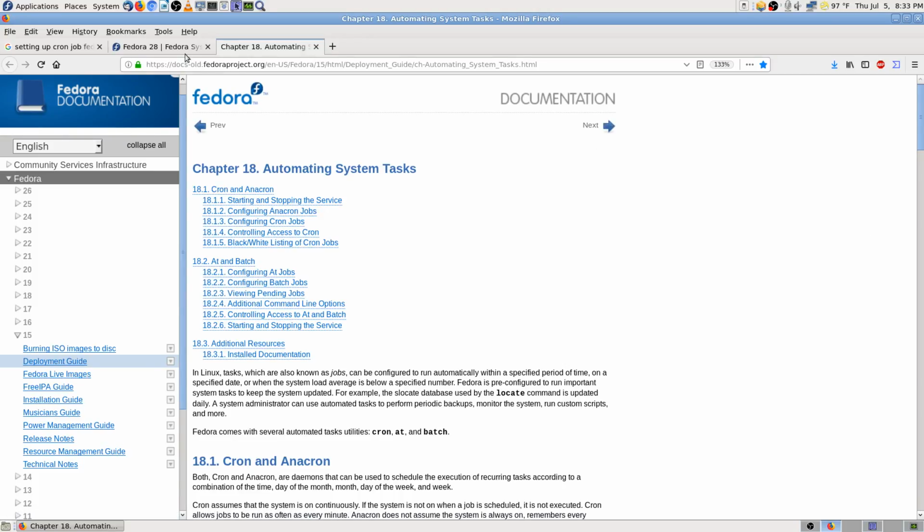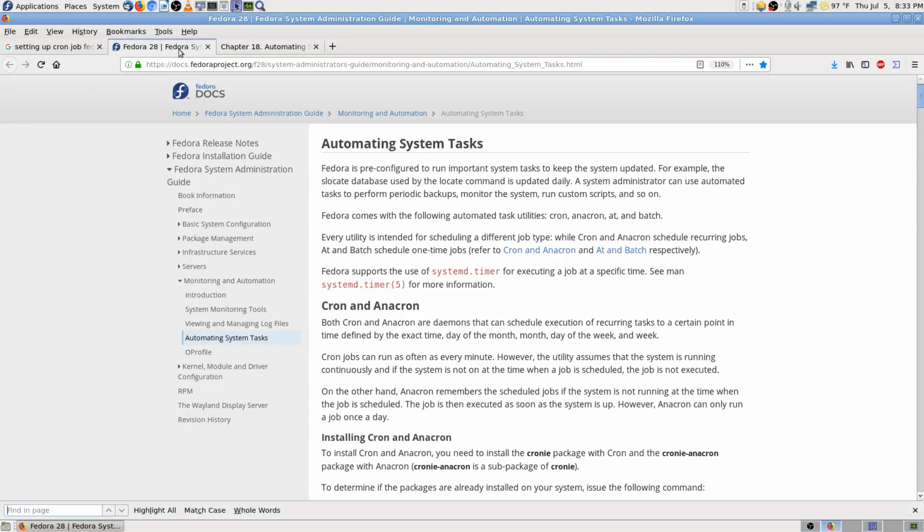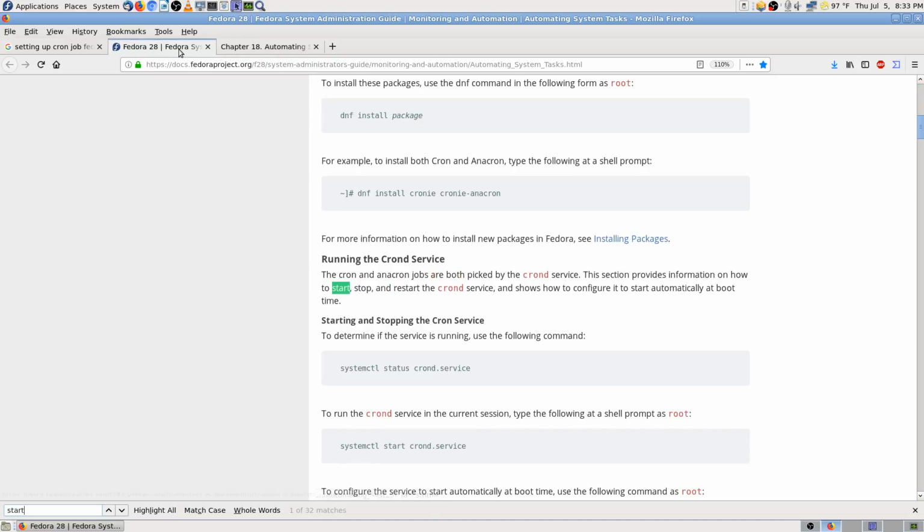One thing that I love to do, if I find a long page, I search. I hit Control Find and I say Start. Okay, there you go. Start and stop a cron job, cron service. See, and it tells you the commands right there.